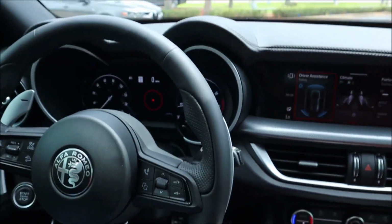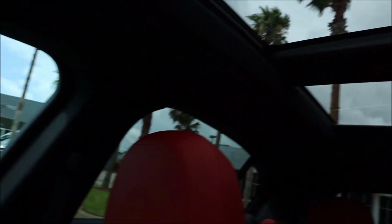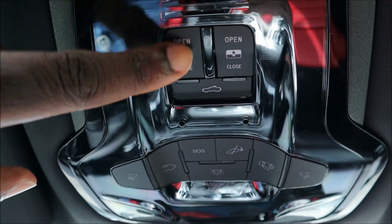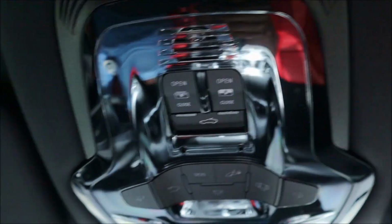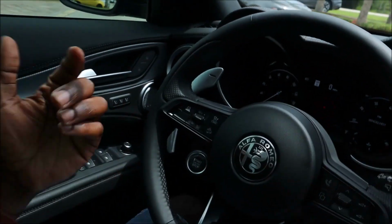Besides all of that, you guys know this car. You guys know everything that's in it. Big panel roof, letting in a lot of natural light. We have up top here our dome light, our trunk, all right, our panel roof. We have our pedal lights, SOS, all that stuff here. All right, and then the home link for your garage doors. You guys know the rest of this car.